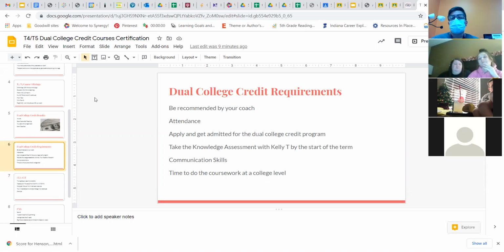More on the knowledge assessment in another meeting, but just so you know, you will take it, and it's a no pressure assessment to see if you're college ready. If you're not, the system requires you to take a couple little assignments. It's not that big of a deal. Most people complete it in a day, and then you'll be deemed ready by Ivy Tech to take college courses.